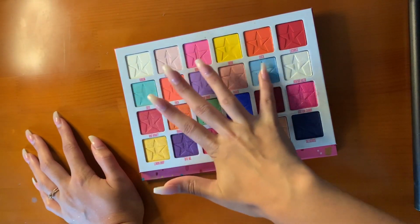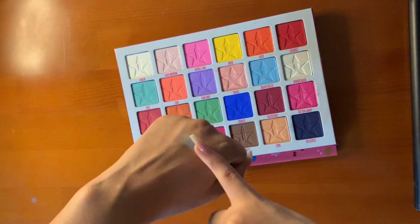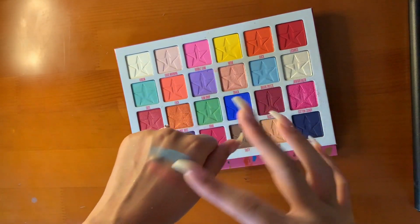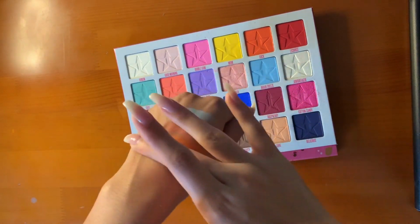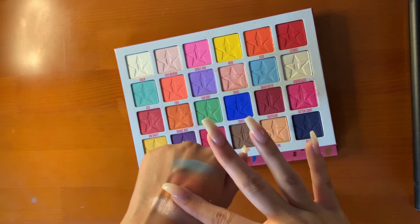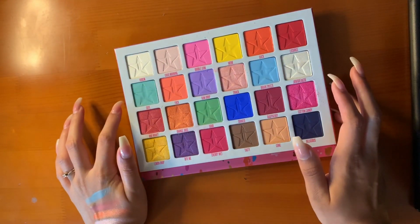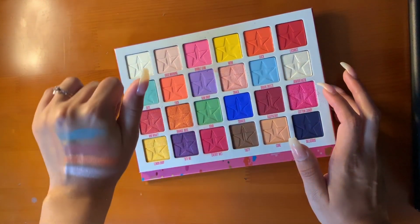But this palette is great for that trend of the pop of color in the inner corner. This shade Brain Freeze is what I have in my inner corners right now, at the start of the video and the outro. This orange shade, Orange Juice, is so unique, so pretty. I love this palette. I've used it, I think, 2 or 3 times, and I love it.